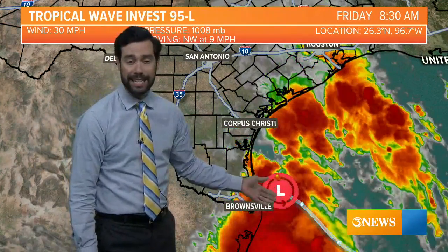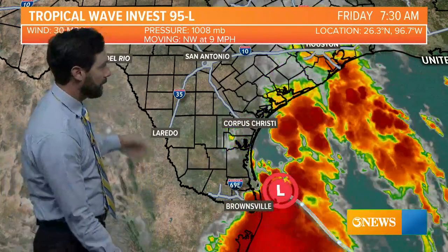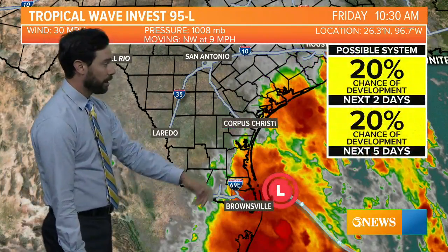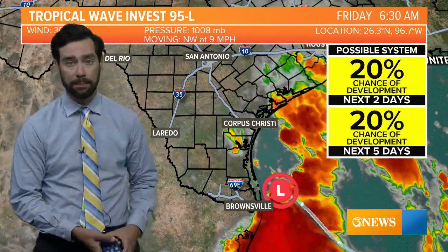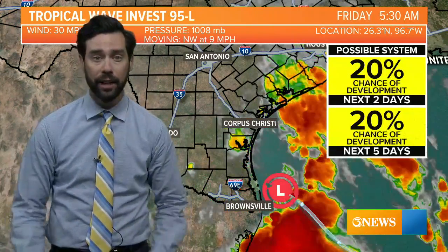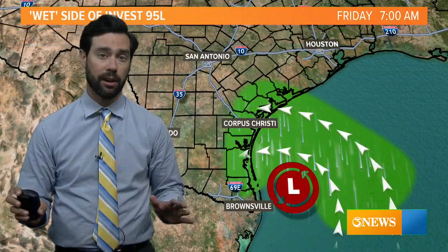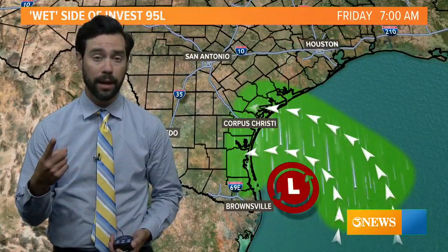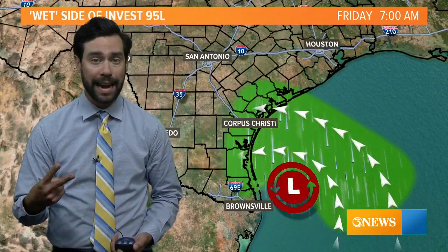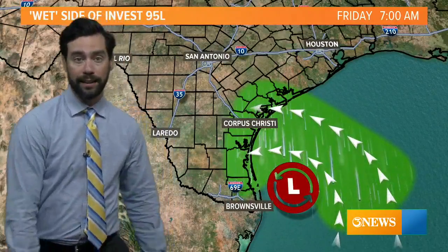In fact, the Hurricane Hunter plane went into this yesterday, investigated it, did not find any sign of organization, thus the continuation of Invest 95L. Hurricane Center continues to drop the chance for development. As this thing gets closer to land, it's just not going to have the time that it would need to become organized. So we are not concerned about anything like a tropical storm. We're not concerned about a hurricane. This is just a broad tropical disturbance moving into South Texas.